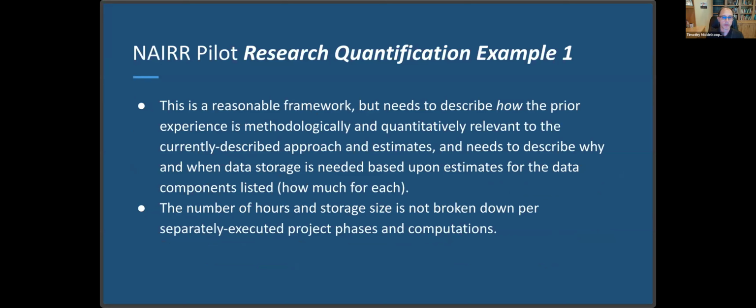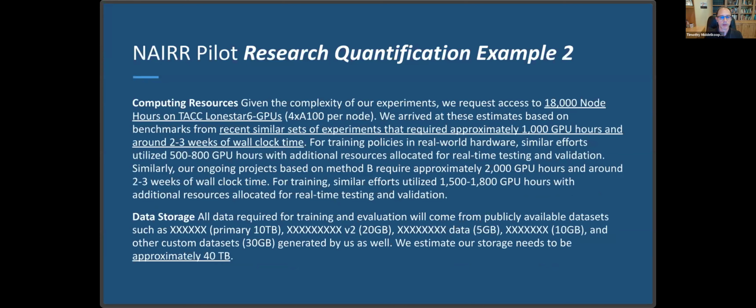We're not going to attempt to fix this, but don't worry, we have some other examples coming up. Take a look at this example. What do you think? Is this a good resource quantification?